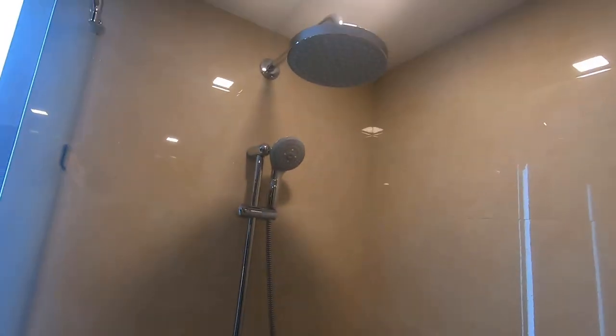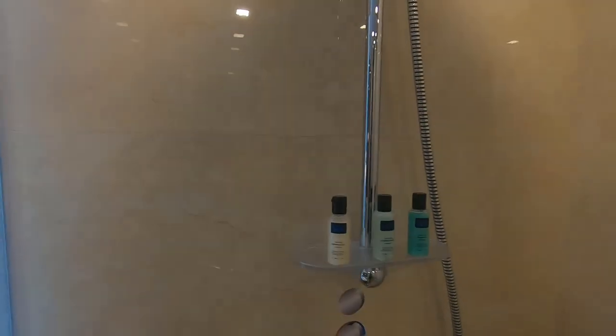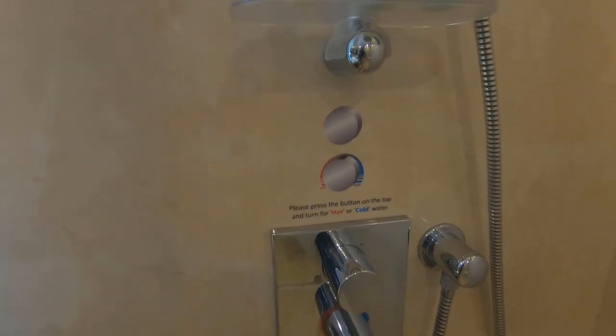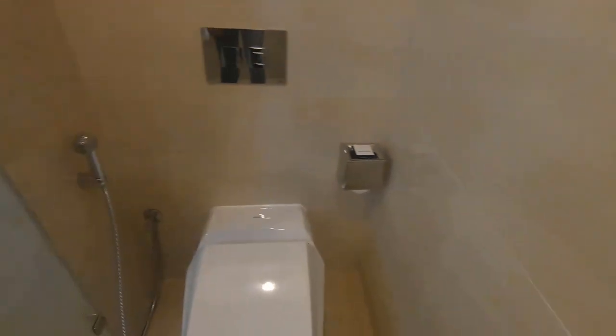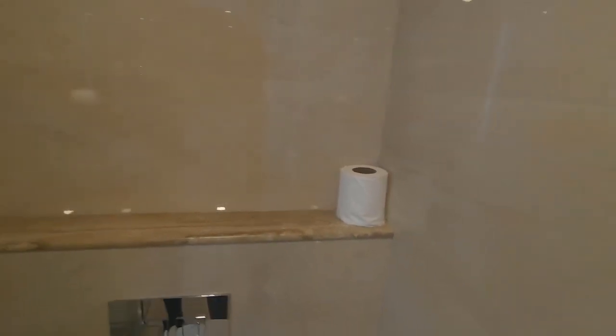Then here we've got the walk-in shower. Got a rain shower and the handheld shower bit. Few toiletries here. So shower gel, conditioner and shampoo. They've then put some instructions on how to use it. Maybe people struggle with the two knobs. There's also a nice little toilet cubicle with a phone inside just in case, and then the bin. Toilet paper and sanitary bag and spare toilet roll.